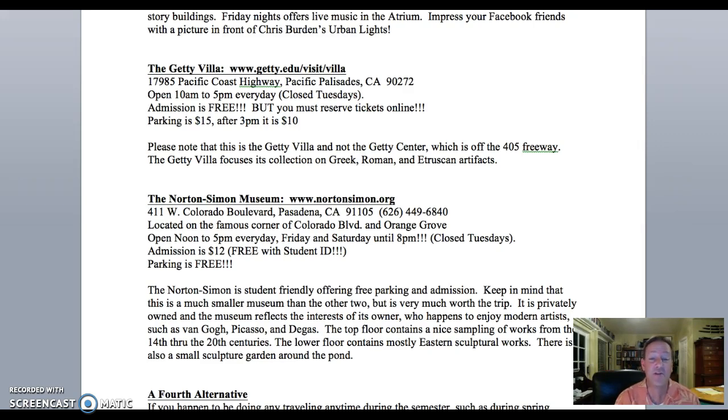Admission is free, which is wonderful, but you do have to reserve your tickets online and you do have to pay for parking. But besides that, you can fit 4 people in a car and it's $15 to park, so it's a great deal if you're bringing friends or family.